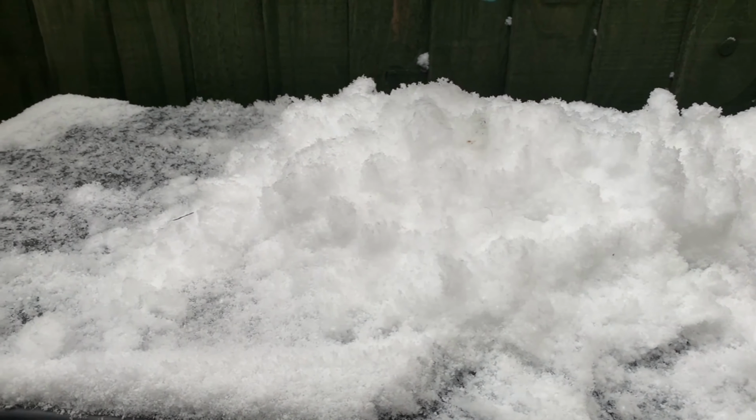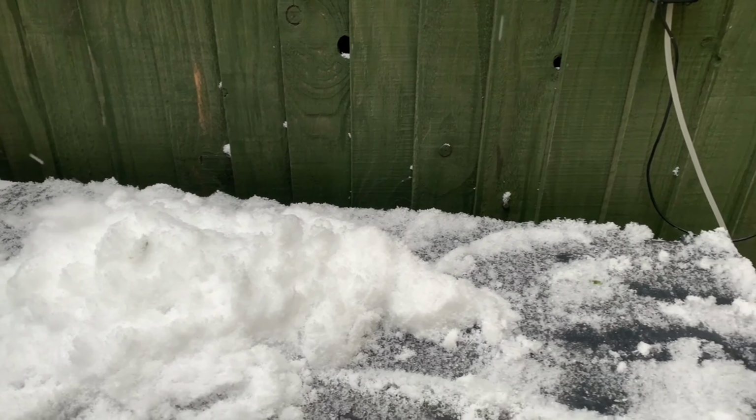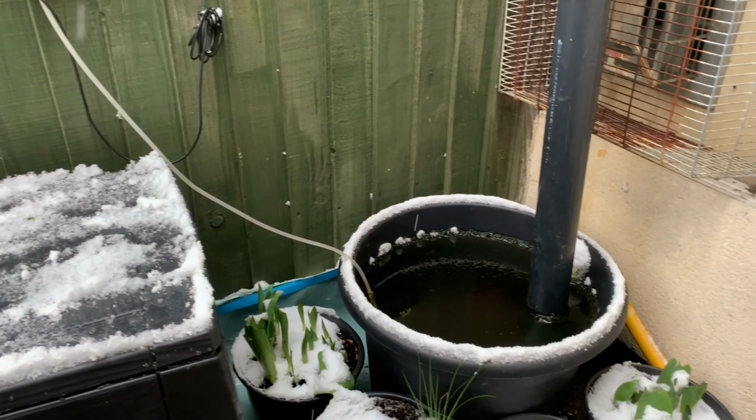That's kind of strange. Snow in the big part of the car. I can just take the snow.